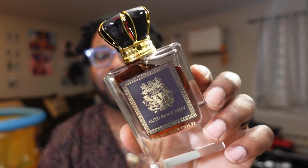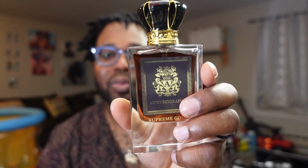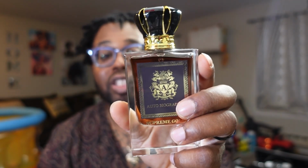I actually wish it lasted longer. Just overall performance, man. I wish it lasted longer. I wish it projected more because it's just so nice, man. Damn. It's just so nice. But nice tobacco fragrance as well. If you don't have this one in your collection, I recommend you check it out.